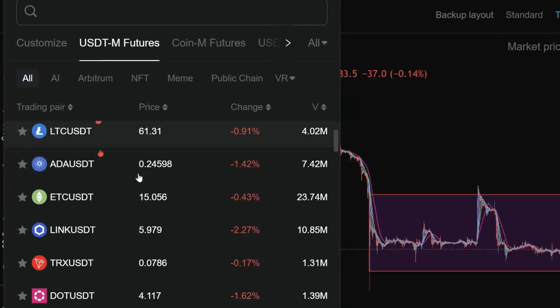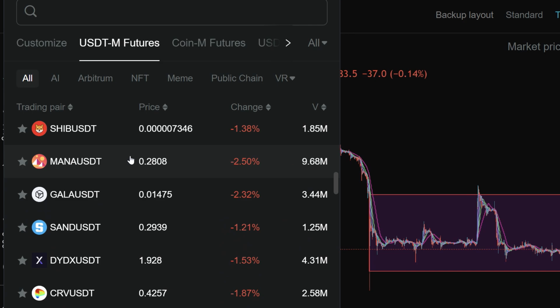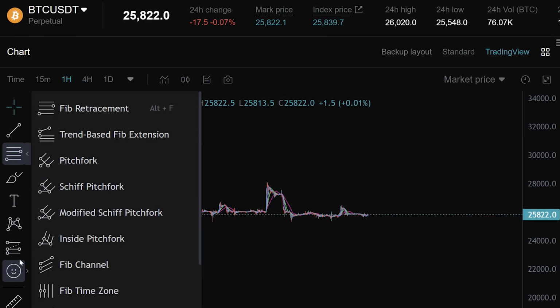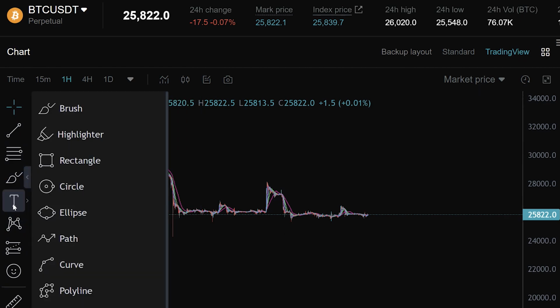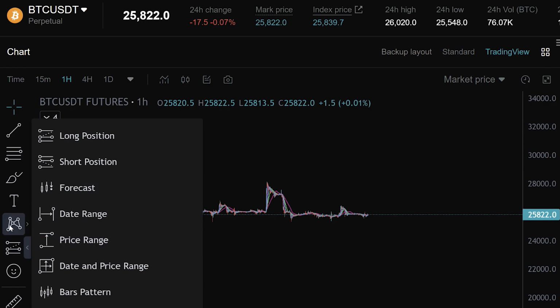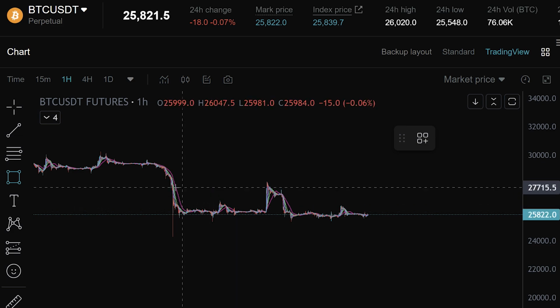Explore a vast universe of crypto assets on Bitget. Whether it's Bitcoin, Ethereum, or a host of others, the choices are limitless. Manage risk like a pro. Bitget equips you with the tools to tailor your strategies to your risk tolerance, ensuring you're always in control. Bitget's user-friendly interface welcomes traders of all levels. Navigating the platform is a breeze, so you can focus on what matters most, your trades.